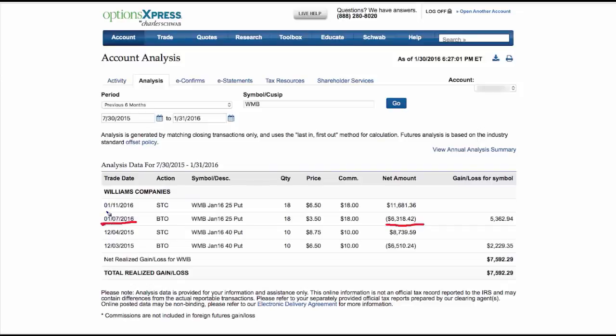And about 4 days later, you can see right here, BTO is buy to open, STC is sell to close. So we bought to open, and then I sold it to close it. I paid $6,318 and sold it for $11,681.36. This was the profit on that trade, $5,362.94. Now let me do the quick math for you again.